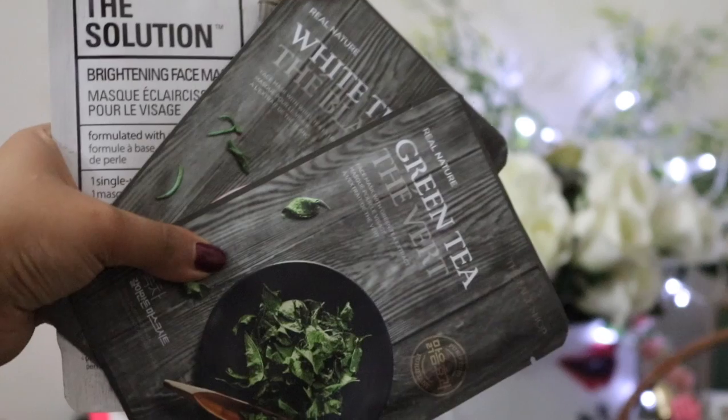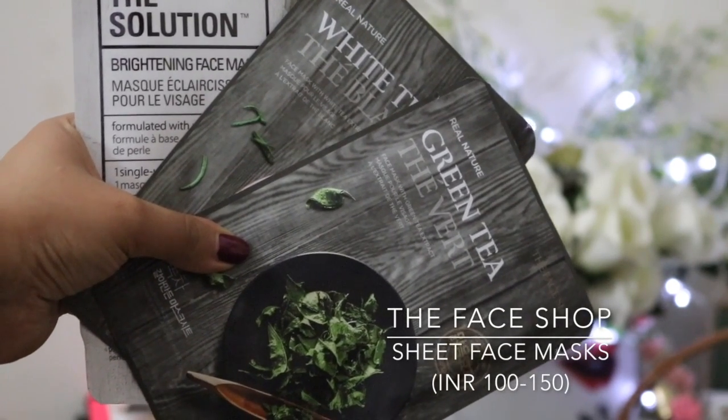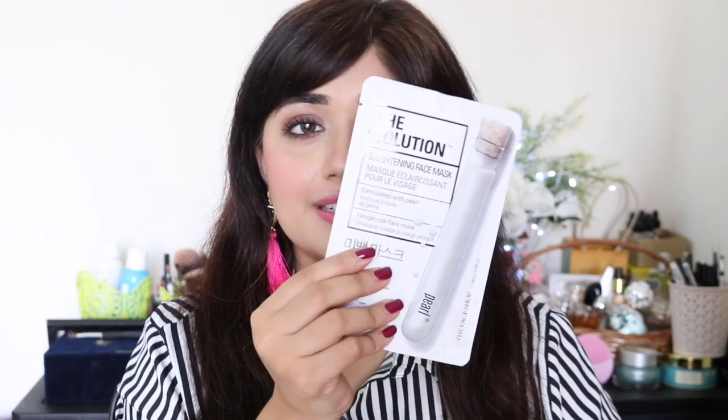And then I picked up a few of their sheet masks. I have tried a few of them before. I really like them, and this time I tried a few different ones. I've got the green tea one, then I have the white tea one. I think you can tell I like tea. And then I also picked up the brightening face mask, and this is from the Solution range. I have used the hydrating one and I absolutely love it, so I'm really looking forward to seeing how this works. Those are the 3 sheet masks I picked up.